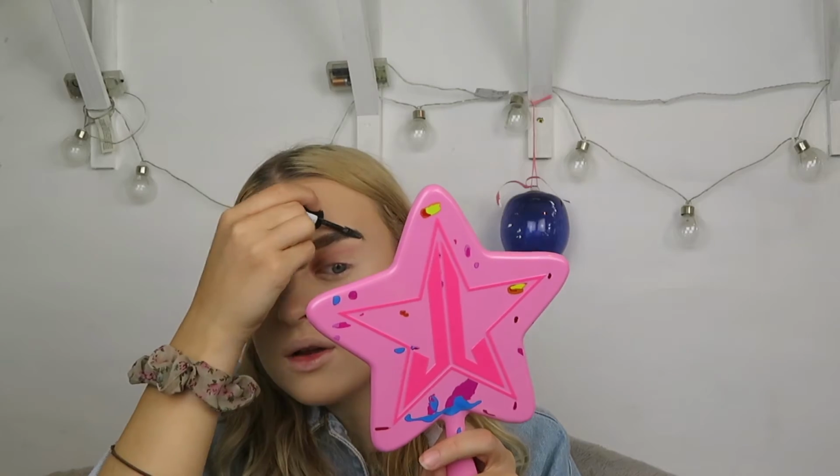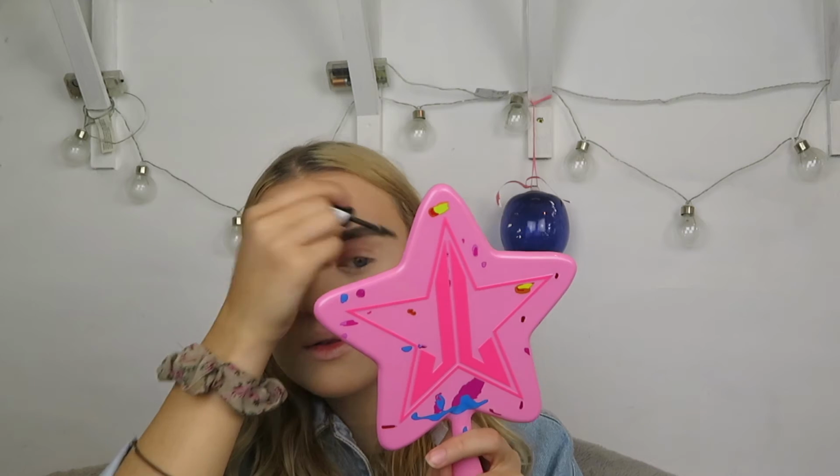I'm just using my Rimmel London and Born This Way clear eyebrow gel just to set my eyebrows in place. I always do this to make them look a little bit more fluffy than they are, because I don't have a lot of brow hairs.